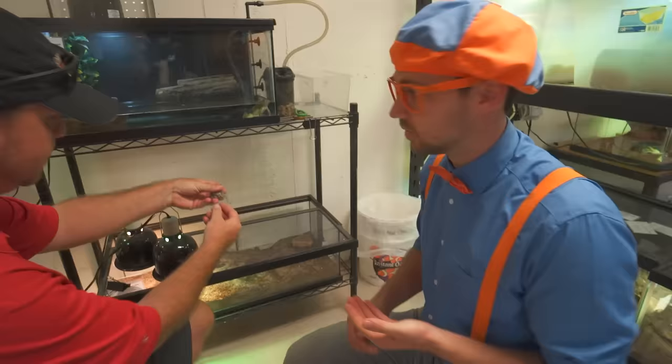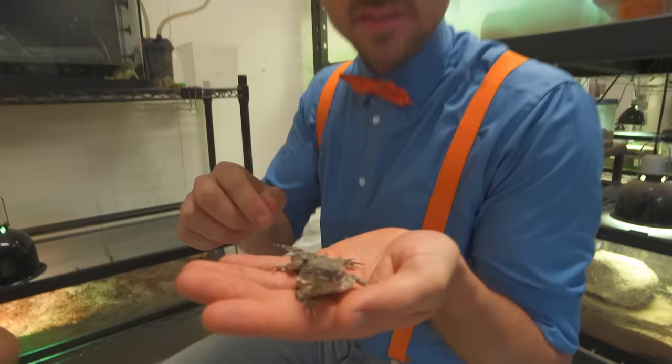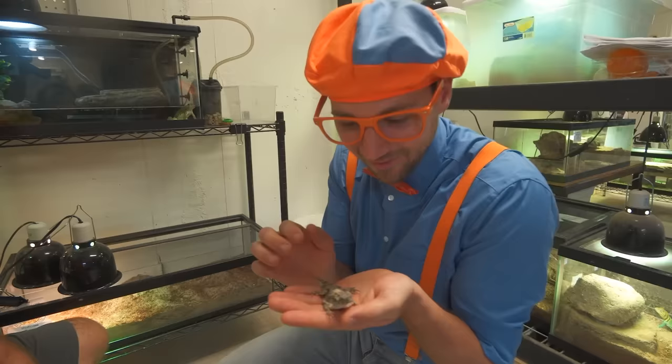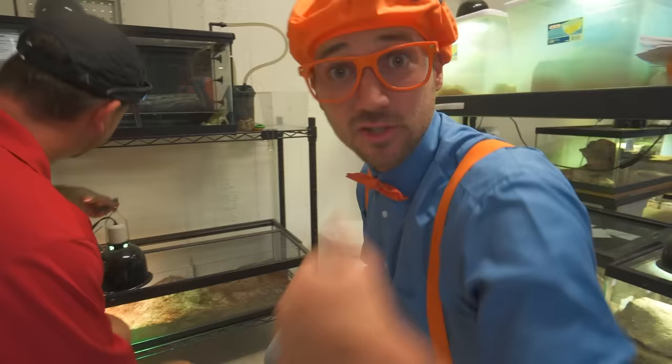Okay. Okay, thank you. Whoa, look! This is a horned lizard. Check out its horns! Wow! He's so cute! Whoa, and he's just hanging out. Okay, well, thank you very much. You're welcome. Okay, there you go. That was awesome! Good job! Let's go!